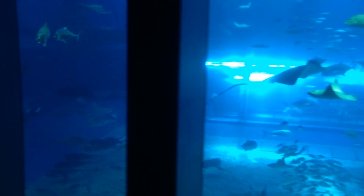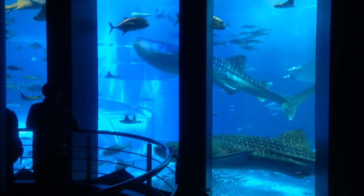Now, here's the part I've been waiting to show you guys. The biggest water tank I've ever seen in my life. I didn't realize how big it was at first until I realized I was standing on the second floor. The second floor of this building. This tank is 2 stories tall, at least.